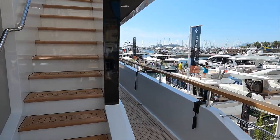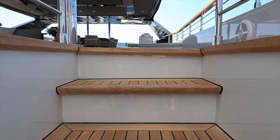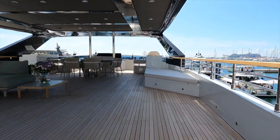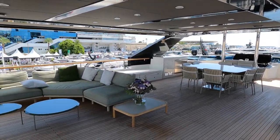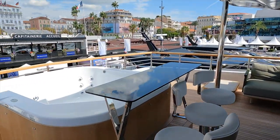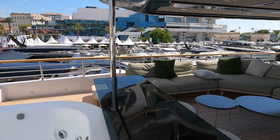As we ascend the stairs up onto the flybridge, prepare to be met by an area that is perfect for entertaining guests. Behind the helm station, we have an alfresco dining area with sun pads to port and starboard. Next, we have a comfortable lounging area before aft we find the jacuzzi. This is flanked by a three-seater bar. What a perfect place to spend hours soaking up the sun.